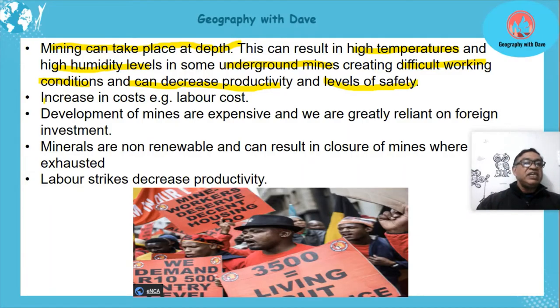Another factor hindering is increase in costs. You know, labor strikes, etc. They want more because they're not being paid that much, learners. All right, so they want it. It's a high-risk job in many cases, so they want the right salary, and the general cost of equipment, etc. Is a factor that is serious. Example, the labor cost and cost of equipment in general, which puts pressure on mining companies.